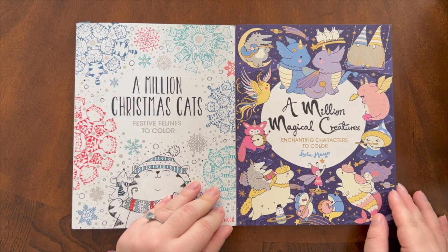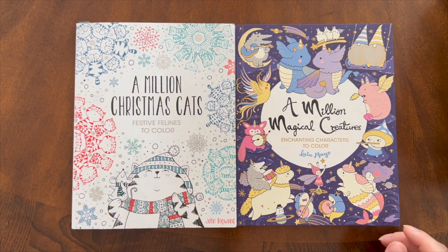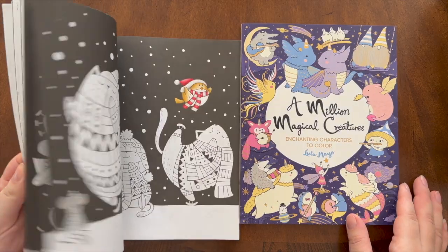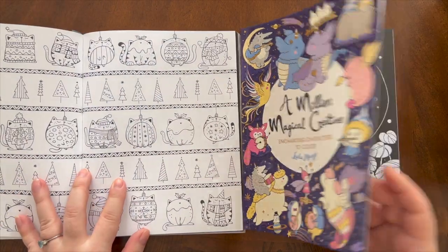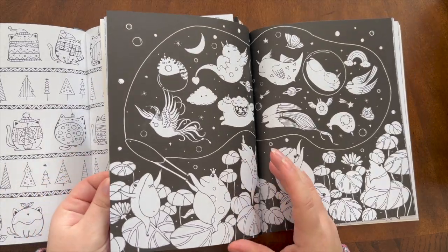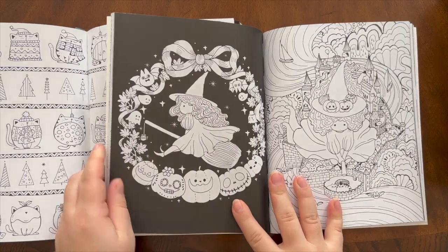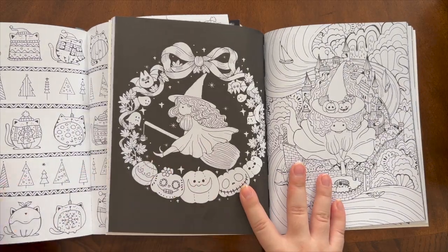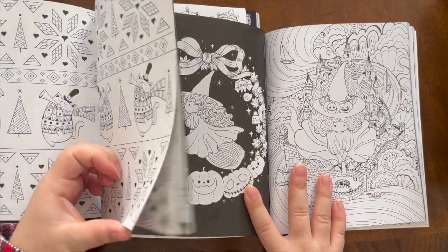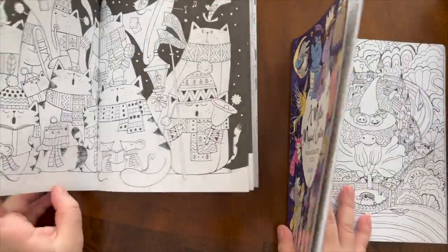The paper is very similar. Obviously, the title is A Million something. And then obviously the art style is different, but I feel like it's the same type of whimsy, weird characters. Both books have the white background and the black background. Let's see if I can find a page. Of course, not now. Oh, here.